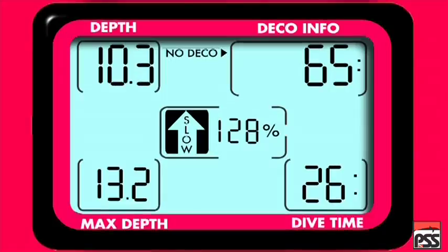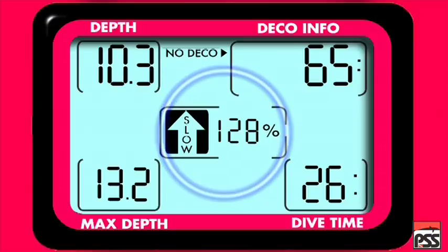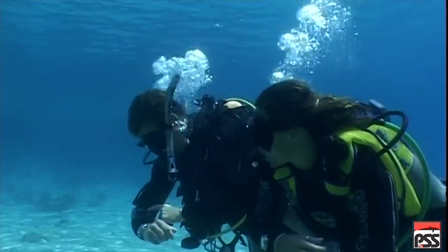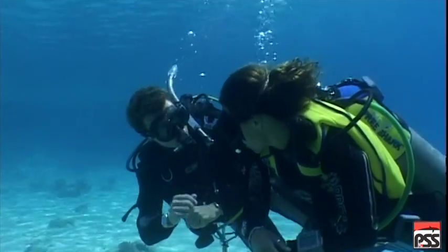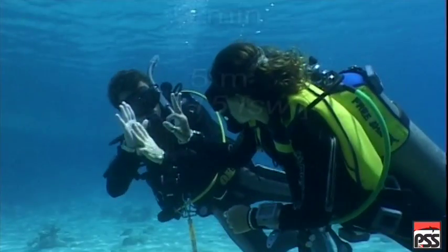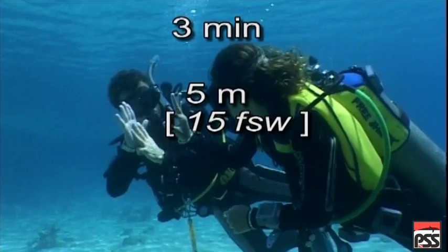Computers have numerous audible alarms that call your attention to important information, such as, for example, a fast ascent rate. On all dives, it is strongly recommended that you stop on ascent at a depth of 5 meters, 15 feet, for 3 minutes, to make what is known as a safety stop.